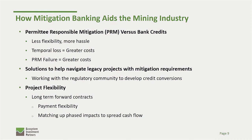The bank credits give you a little bit more flexibility with your project. There's a lot that you have to worry about implementing a project, and mitigation really shouldn't be one of them. You're going to let us worry about that for you. And again, as I mentioned, the temporal loss factor. If you're buying 12 to 20% more credits, that's greater cost. It maybe can blow your budget out. Maybe you could use that money somewhere else in your project. And again, the PRM failure would also equal some greater cost as well.